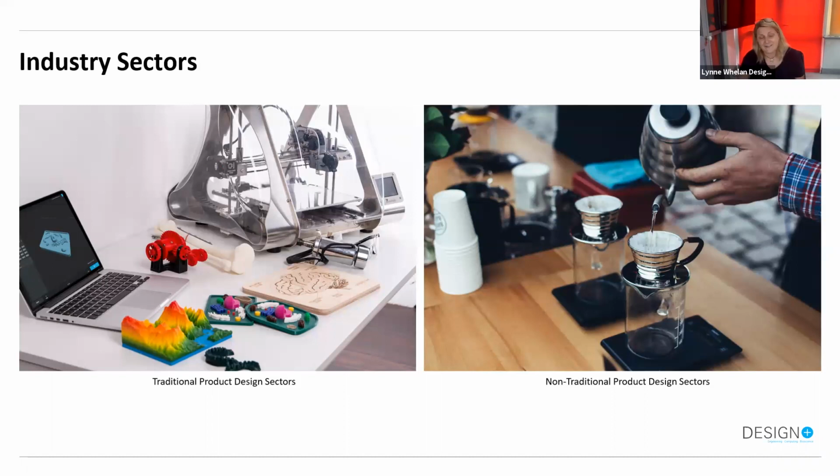Again, as I said, the sectors that we work with are right across the board. So, you know, we would have obviously always worked with the traditional sort of product design sector, looking at new products and product development. But when we're applying design strategy, we're looking at a much broader aspect of the business itself. And it's applicable to all of these other sectors that I've mentioned, which has really sort of opened the doors as to how design can be applied in all of those companies.